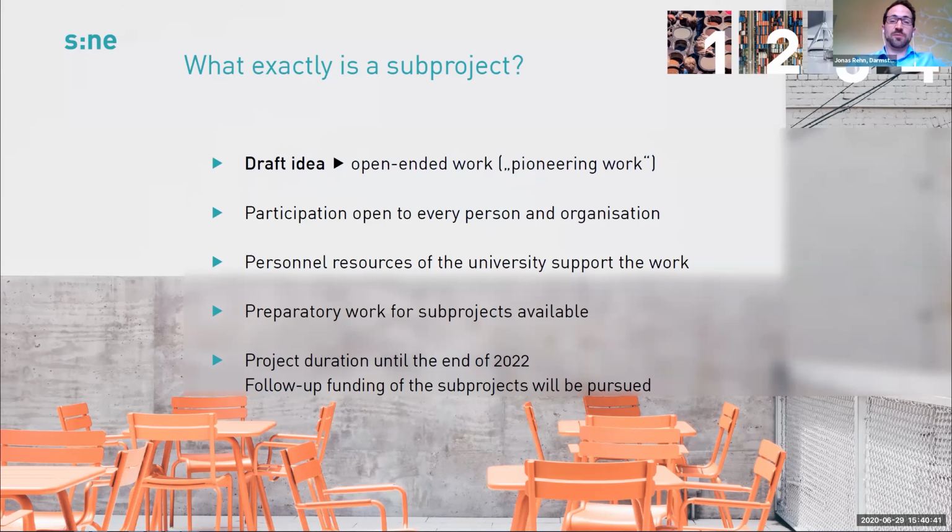And it is also worth mentioning that the concept of the subprojects does include business models. They should work on their own. In fact, we are trying to create topics and projects that are so sustainable, so viable that they can actually stand on their own feet once they are established.